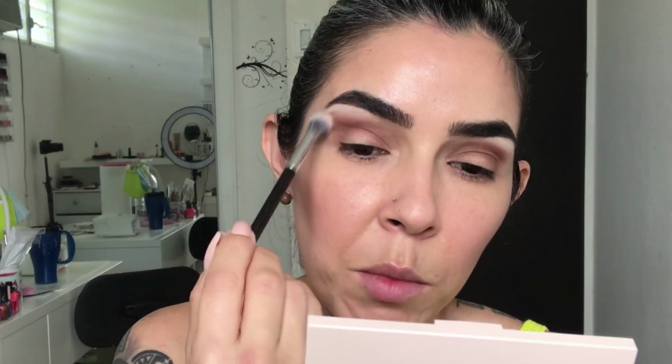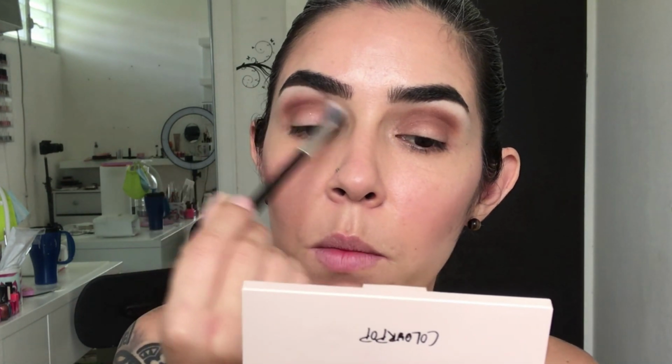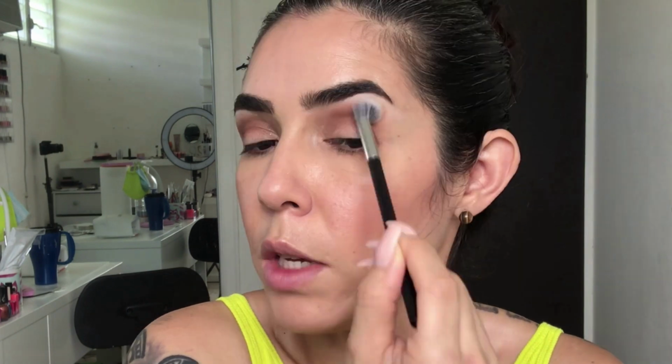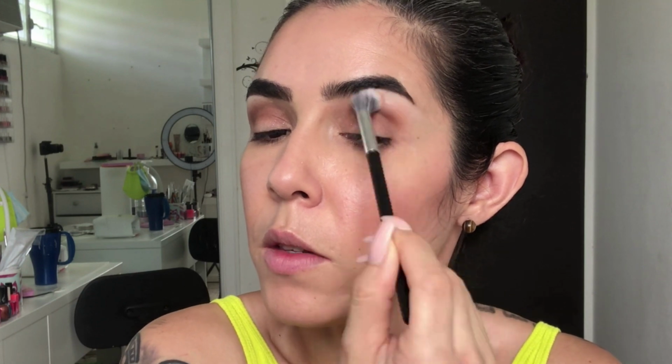Now with this fluffy brush, I'm going to blend the hard edges or the border of this shadow. I don't have any other shadow. This is a clean brush. Remember that when you want to blend, you have to take your brush from the ending part of the handle, and that would lessen the pressure that you're going to apply, and in result you will get an easier and more smooth blending of your shadow. These small circular motions to buff this color.